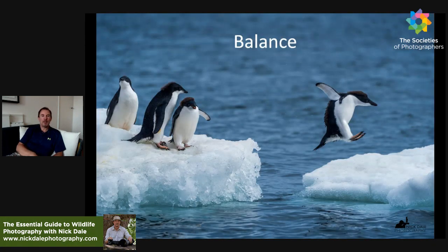Now, when I talk about balance, it's a little bit like negative space, except in this case, we're balancing subjects on both sides, not balancing a subject with negative space. So in this case, this is my top-selling image. I've sold this 2,047 times. Who knew that penguins would be so popular? A jumping penguin. That's how I always refer to it. And it's very, very popular. One of the reasons, not the only reason, one of the reasons it's popular is that it's balanced.